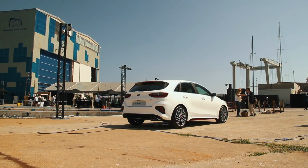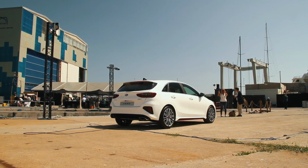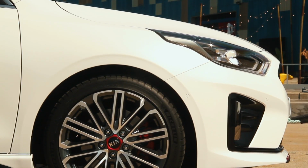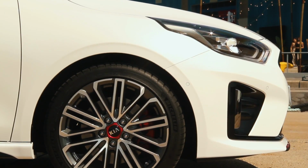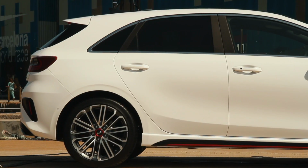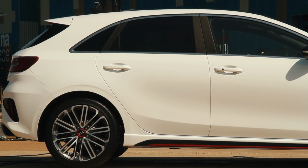The Ceed GT will only be sold in Europe, and because of that, all of the development and testing work has been done on European roads. The GT has the same independent suspension, front and back, but the geometry is different. The springs are firmer, the rear anti-roll bar is softer, and the car sits 5mm lower. The stability control has been tweaked as well.